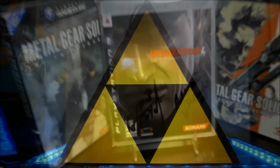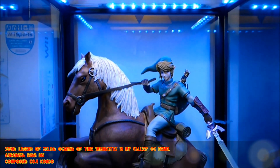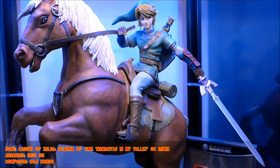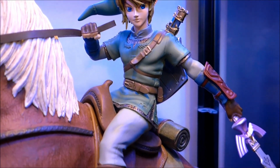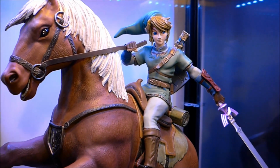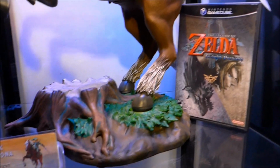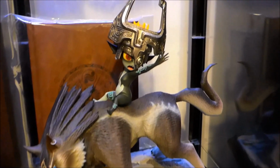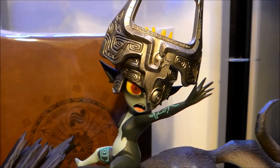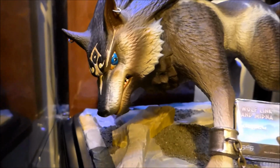One of the newest additions to my collection is this glass cabinet featuring various First 4 Figures centerpieces. Here we have a Link on Epona. I did make a previous video about this figure, so do check it out when you have the chance. Moving down here, you can see the GameCube game of Twilight Princess. Moving further down, you can see the Wolf Link and Midna First 4 Figures centerpiece, and behind it is the Hyrule Historia limited edition, which was purchased from the Nintendo World Store.